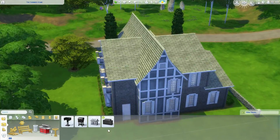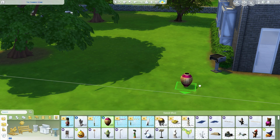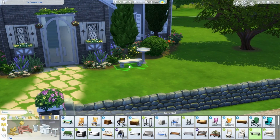For the yard, I really wanted to put a lot of stuff out there because when I'm playing my own games, I don't have anything to do outside, even though there's tons of stuff to do. They gave us so many different things that we can do outside.